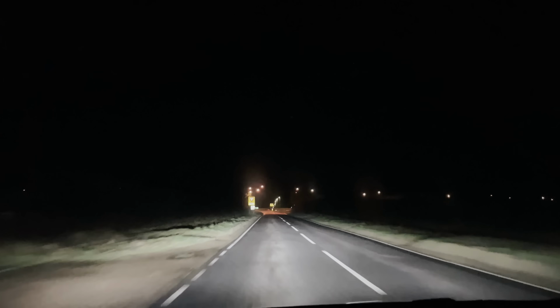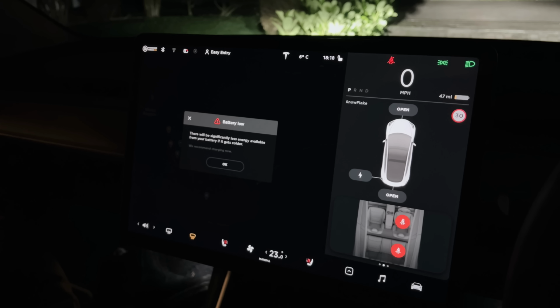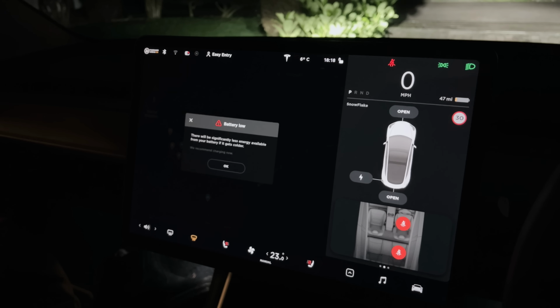So finally we've arrived home after about 10 hours in the car today. Battery was showing 47 miles or 15%, so again, pretty accurate, but still slightly worse than first predicted.